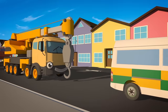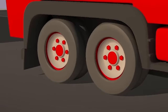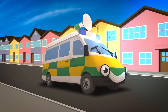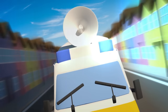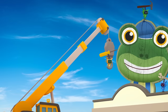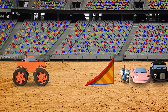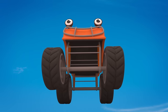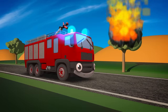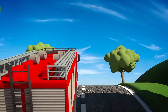The wheels on the trucks go round and round, round and round, round and round. The wheels on the trucks go round and round all day long. Hey, Amber! The lights on the truck go flash, flash, flash. The lights on the truck go flash, flash, flash all day long. Caroline the crane! The crane on the back moves up and down, up and down. The crane on the back moves up and down all day long. Hey, it's Max! Monster truck Max jumps 1, 2, 3. Monster truck Max jumps 1, 2, 3 all day long. Good jumping! The hose on the truck, it puts out fires, puts out fires. The hose on the truck, it puts out fires all day long.